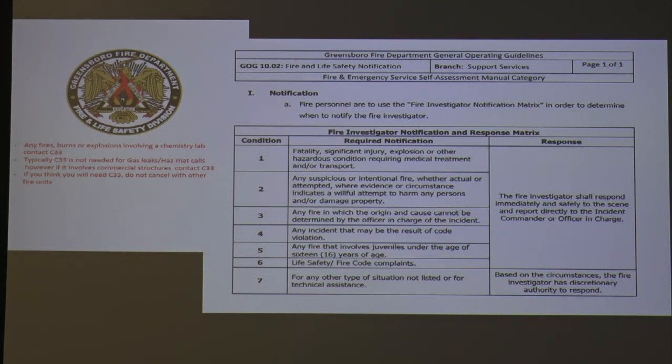Any fire whose origin and cause cannot be determined by you, the officer in charge, then definitely you want to get us there. Anything suspicious or intentional, even if they didn't mean to start something but it grew into something bigger, we have to investigate those. Any fire that involves a juvenile under the age of 16, which I believe changed December 1 to 18, correct? It's under 18. We have to be involved in those.